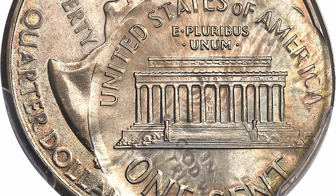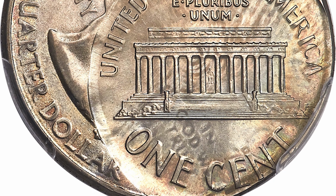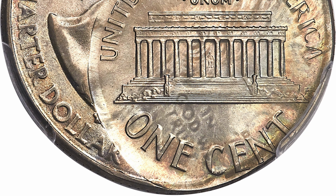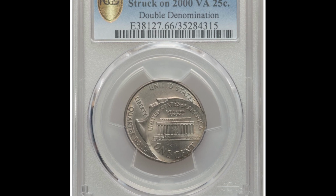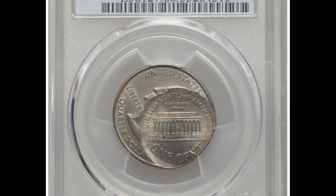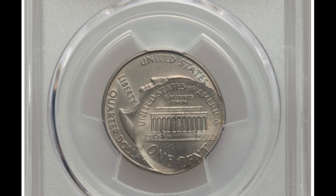PCGS is highly recognized as one of the best, if not the best, grading company, and they know when a coin is authentic and genuine, just like this one. So if you ever come across something that looks like this, you literally hit something that is worth so much money, because this quarter sold for $15,600.